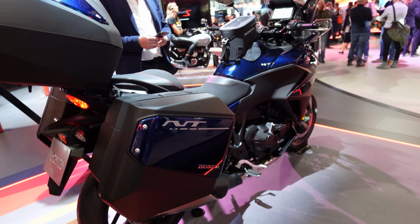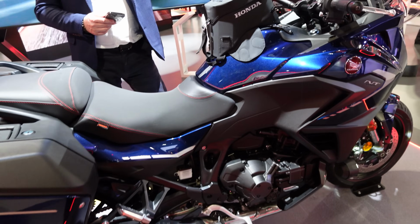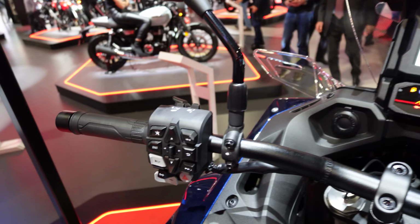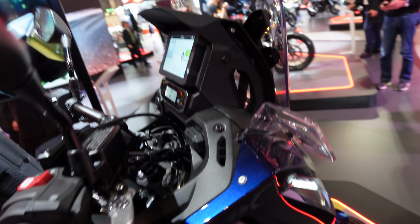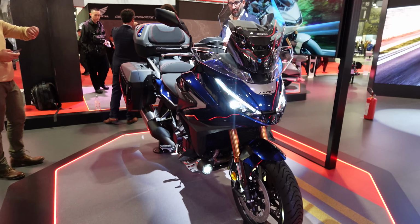Here we have the Honda NT 1100, big as ever. I do quite like it in that blue finish. And just coming up, they still have that left side button thing, which looks like it should be on a TV remote. But you know, as a big sort of Uber tourer, I think these do very well indeed. Not really my sort of thing, but then again, there is a horse for every cowboy.